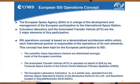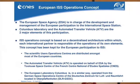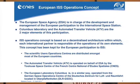The European Space Agency, ESA, is in charge of the development and management of the European participation in the International Space Station. It's a single interface to the other ISS partners, but in fact there are a lot of countries behind that. The two major contributions are the Columbus Laboratory, which is a permanent module of the space station, and the ATV, which is a supply vehicle. In fact, it's a barter. It just provides services to the space station in terms of cargo delivery and propulsive support, to participate in the cost of the exploitation.